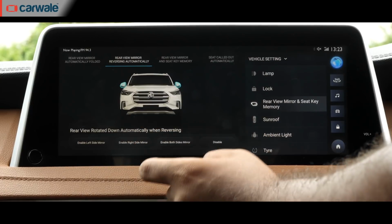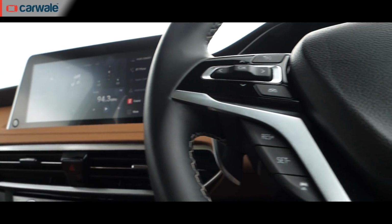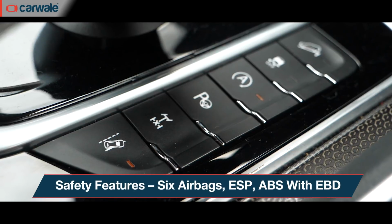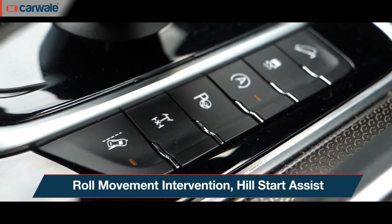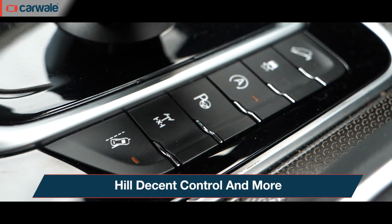Add to all this, you also have the multitude of connected car features that we saw in the Hector and more. On the safety front, you get dual front, side and full-length curtain airbags, ESP, ABS plus EBD, roll movement intervention, hill start assist and hill descent control and more.